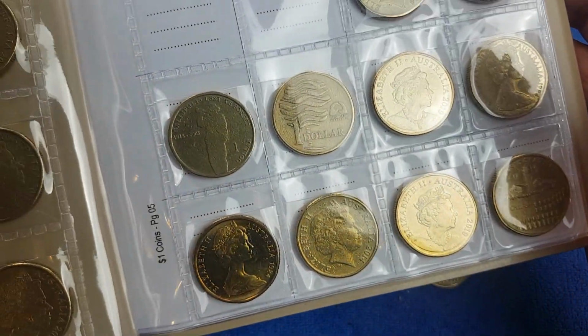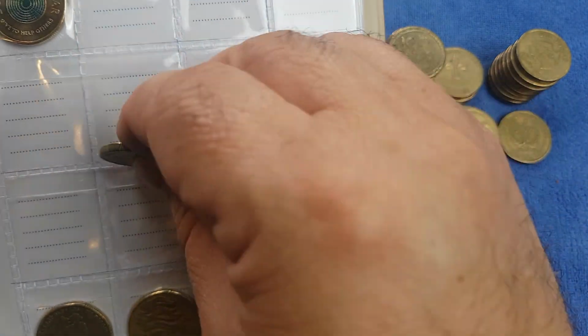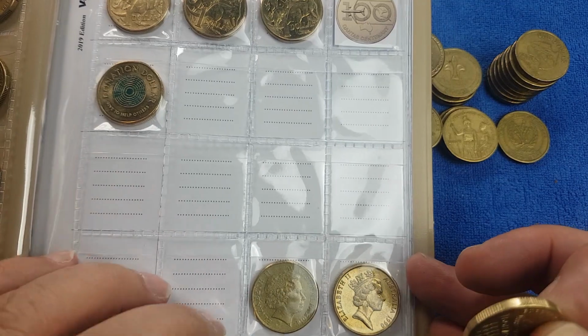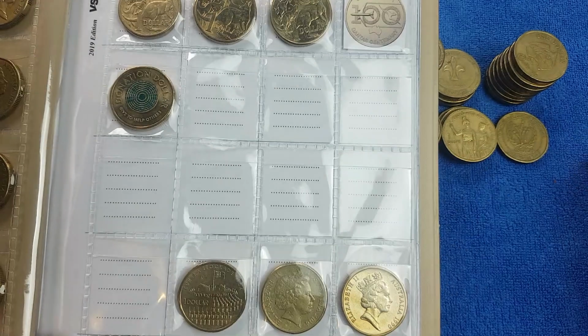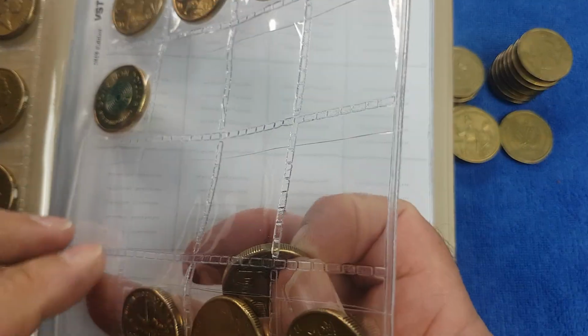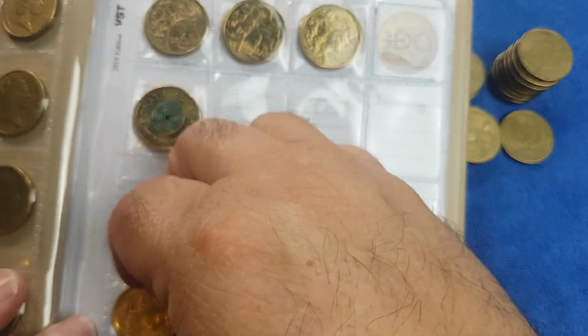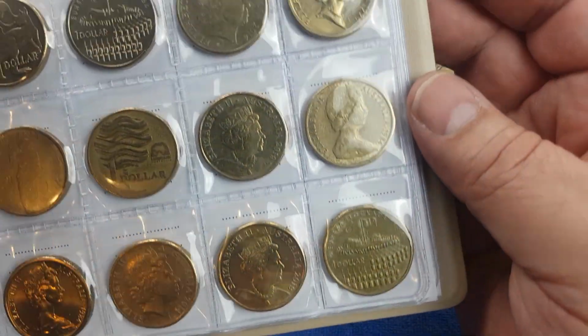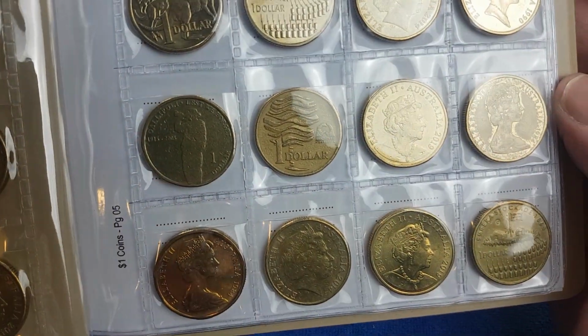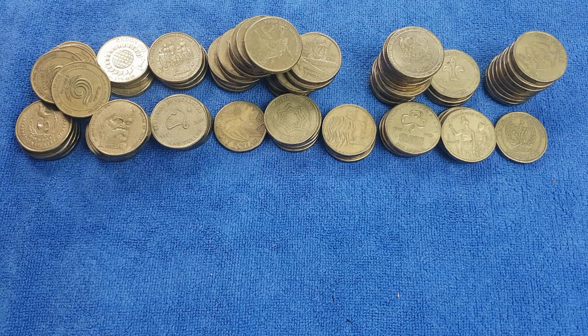Fantastic. Look, there's not intended for circulation coins aplenty. We'll put this one in. This Eureka, we'll put that one in. We'll also put in the 2020 coin that we found today. So look at those. NIFCs and low minted coins aplenty down the bottom there. That's fantastic. What a great hunt.